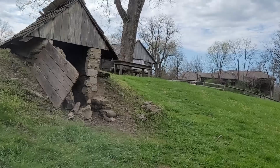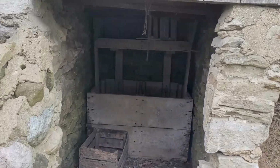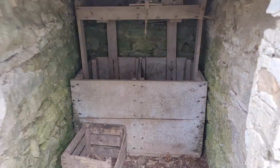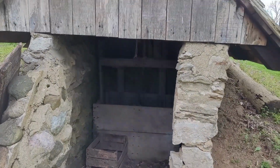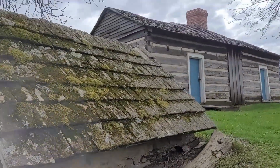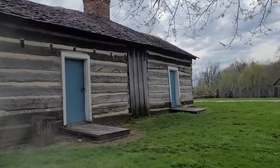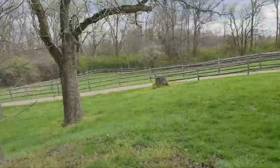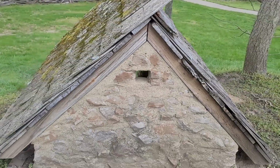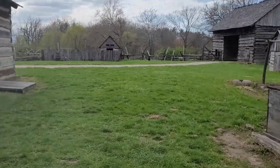All right, coming up on the cellar. Guessing they probably had potatoes in here. What a little setup. Not a huge little area. They didn't keep much. Gave it a little roof, wood shingles on this. They had to put a hole in here. Yeah, that's an old style cement from the 1800s, from Lincoln's time. Hard to say.